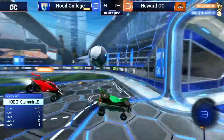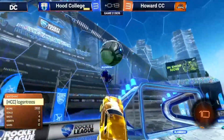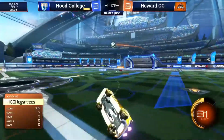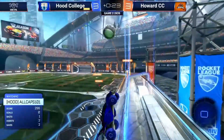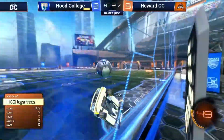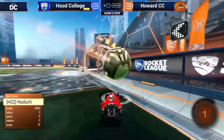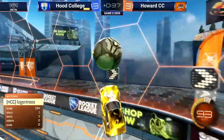Swift in the back for Howard. It is overtime. Next goal wins. A curving shot. The follow-up from Slammin. Gets the save. Logs and Trees looking to put it away for Howard. All caps on the side wall. Can't hold on to possession. Logs and Trees can't hold on to the ball.